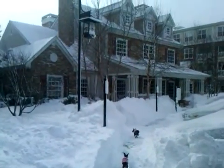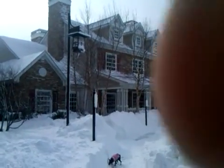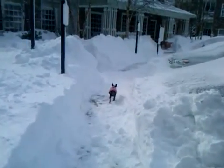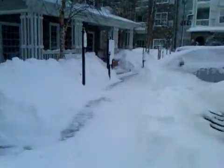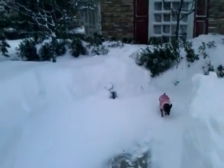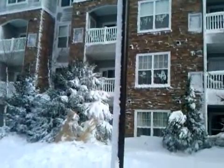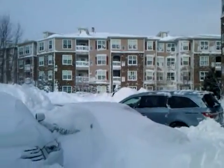There's the main building. Looks like a mansion, maybe in the mountains of Vermont or something. That's my building. And that's the building in the picture that's across the driveway from my building.